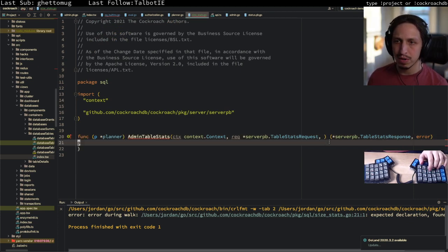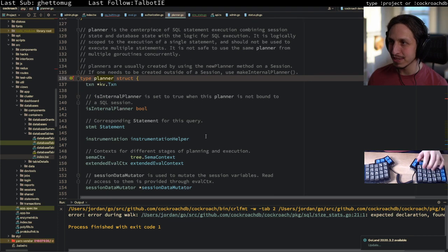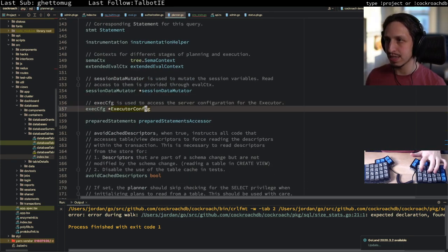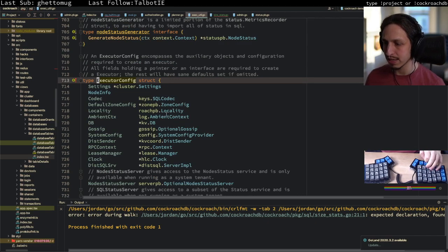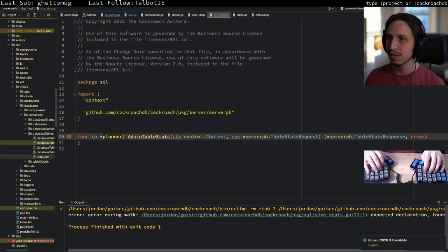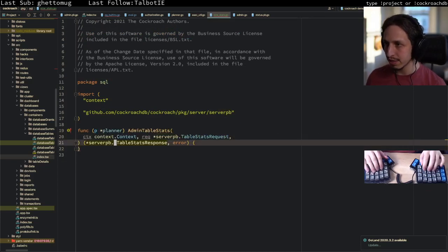Confused about why my fancy nice autocomplete is failing me right now. I'm so reliant on the fancy fast autocomplete here. That's okay, it catches up. I think maybe in this executor config thing we should be able to access any kind of, missing an opening curly brace. Is that the issue? That is indeed the issue. Okay, I'm feeling pretty smart right now.